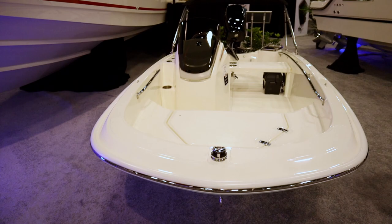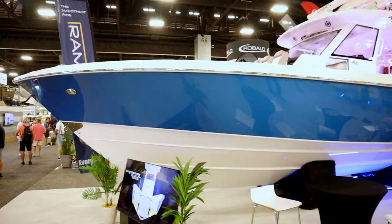You can go almost anywhere with this little thing. And I have seen guys go pretty far offshore in these. They're a little crazy, but you can do it. You just want to make sure you have enough gas. By the way, that other Boston Whaler is a 40 foot.